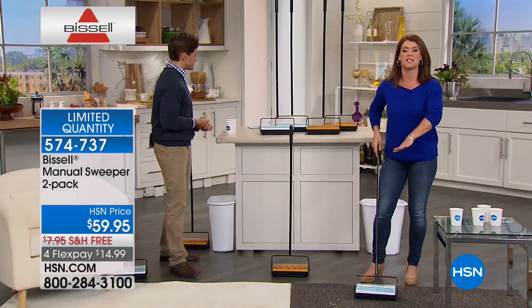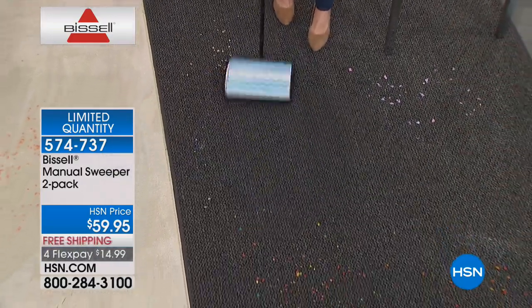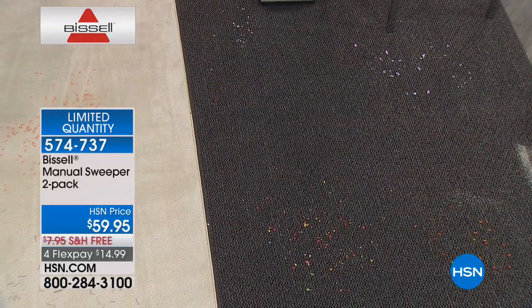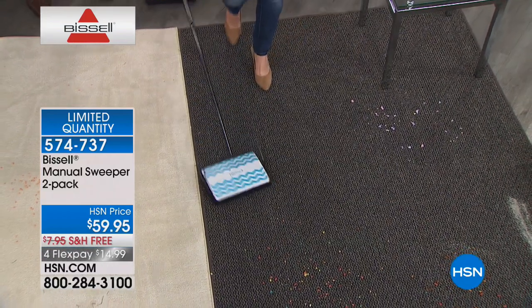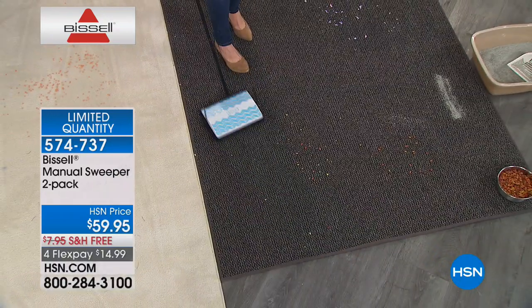So just watch this. Imagine never having to pull out the broom, pulling out the dustpan, or having to pull out that bulky vacuum. This doesn't have any batteries, so it's always ready for you. You're gonna be able to do it on your wood floors, on your high pile carpets, it doesn't matter. You're gonna be able to maneuver it wherever you wanna go. Here we even have just some regular cereal. Watch how you just push it forward, but you're not hearing anything.